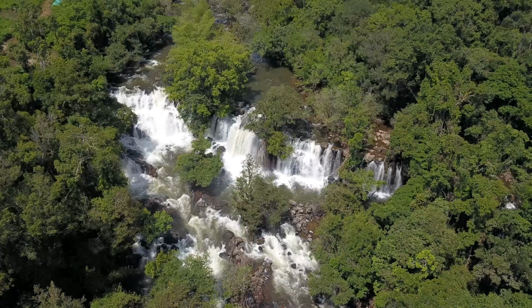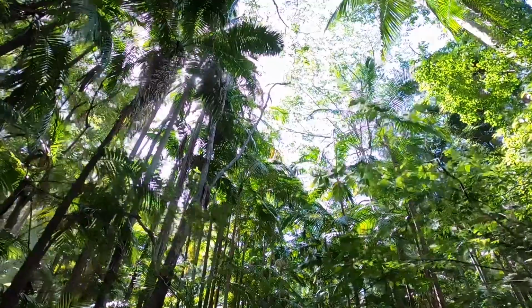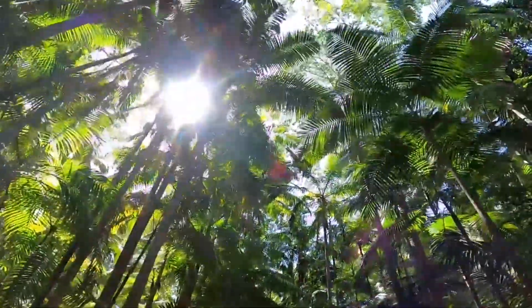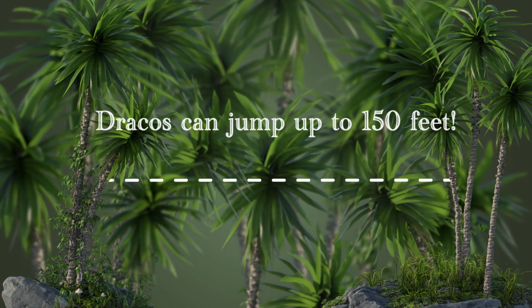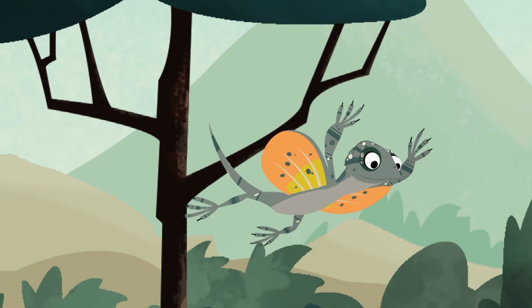Now, the rainforests feature very tall trees, and there's often a decent distance between some of the trees there. So Dracos have developed the ability to glide in order to get from tree to tree without having to go all the way down the tree and get back up. So in order to cover those big distances between the trees, and often to do it quickly if they're escaping a predator, they've developed the ability to glide huge distances.